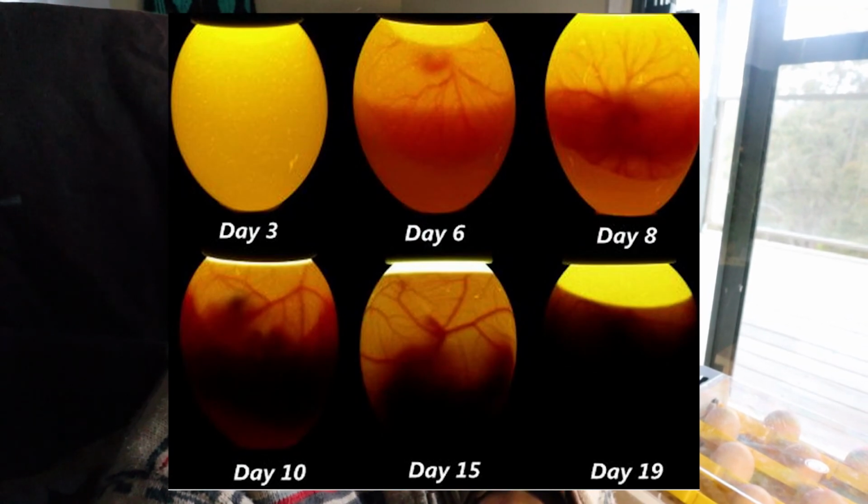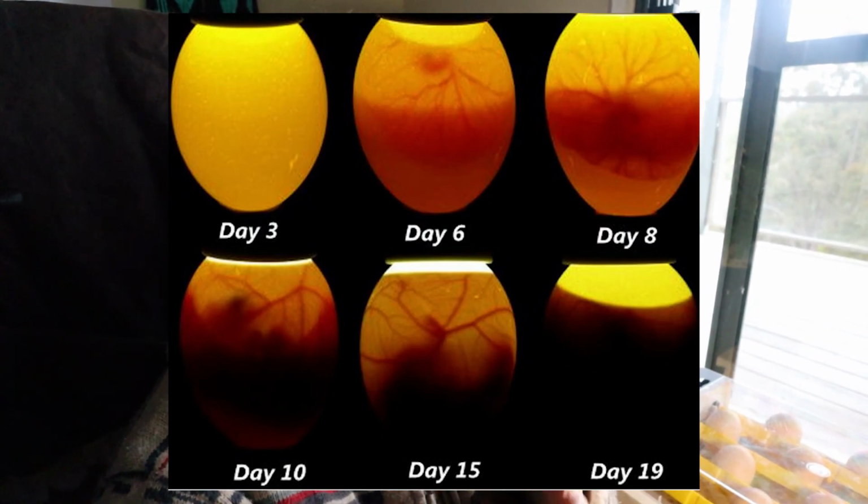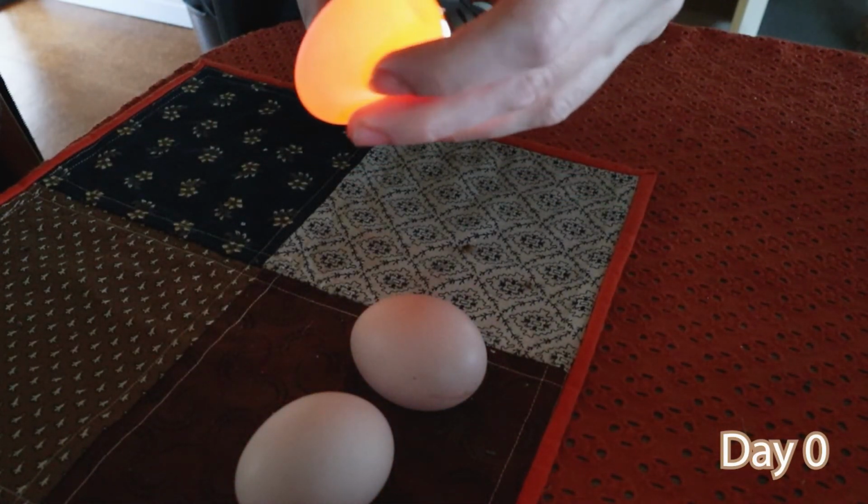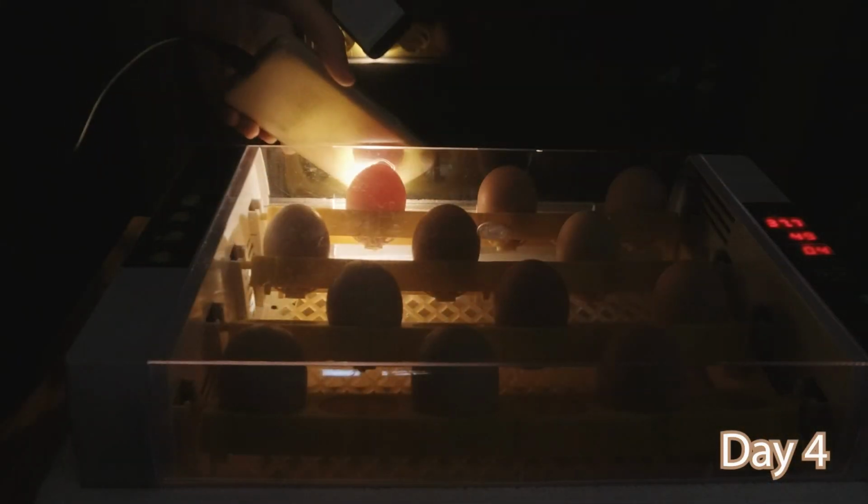What we're hoping to see is the embryo developing inside there. So the little black dot with the veins around will tell us that it's fertilized and it's coming along in its development really well. If the egg is still quite empty inside and clear and the yolk is at the top next to the air sac, then it means that the egg isn't developing, and so that's an egg that we want to get out.